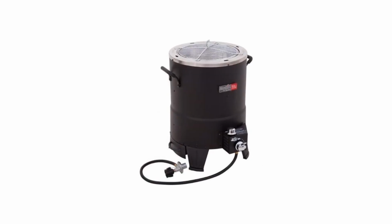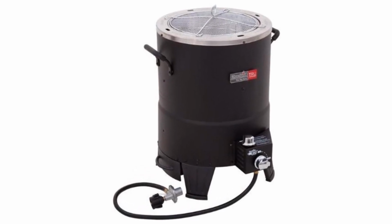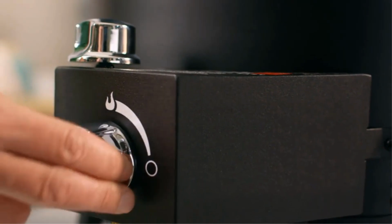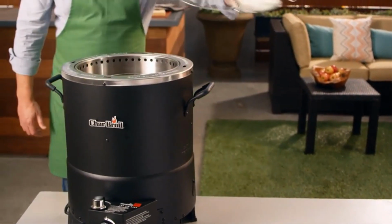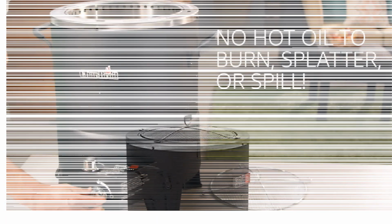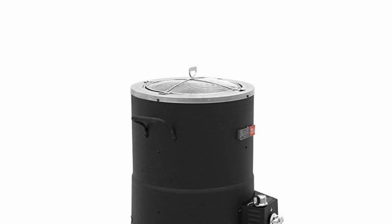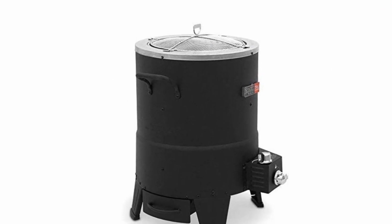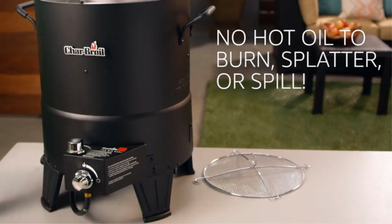Number 4. Char-Broil The Big Easy TRU-Infrared Gas-Powered Oil-Less Turkey Fryer. This gas-powered turkey fryer from Char-Broil not only perfectly cooks 16-pound turkeys, you can also use it to cook a large range of food from chickens, beef roasts, leg of lamb, duck and potatoes, so it is the ideal choice for feeding a large family.